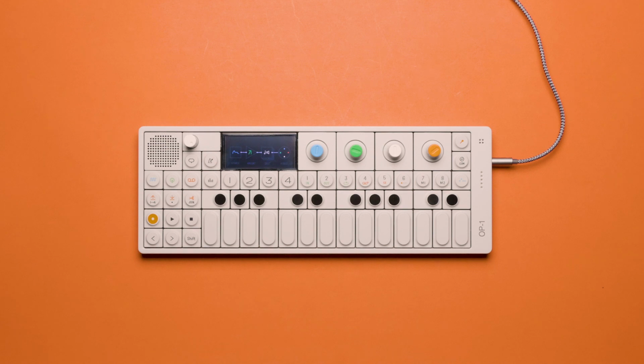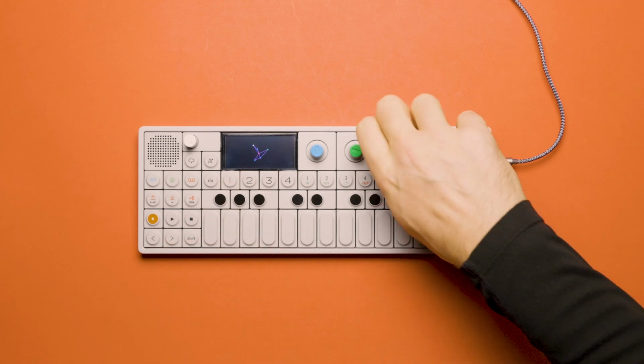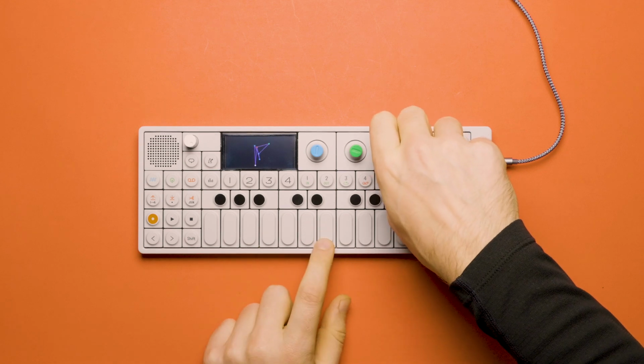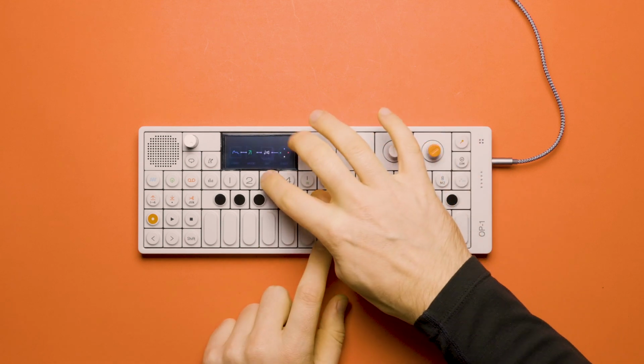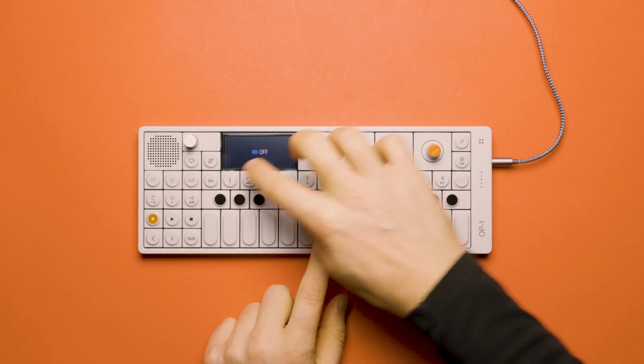With the OP1, it's hard not to feel inspired to play the unit. With its sleek design, OLED display, and minimalist layout, the OP1 demands attention. It's unavoidably beautiful and evident that its design is one of its key characteristics.